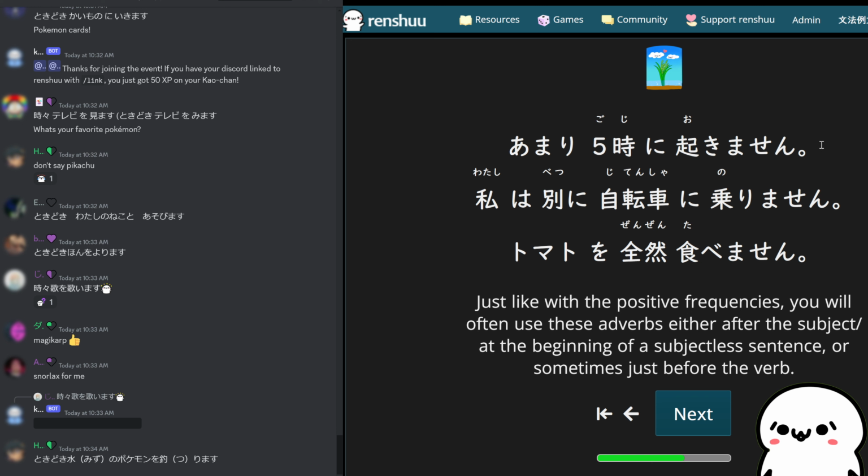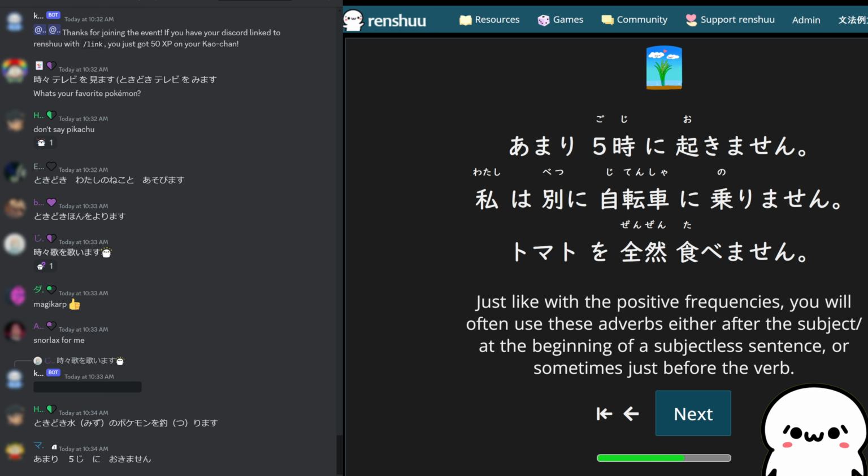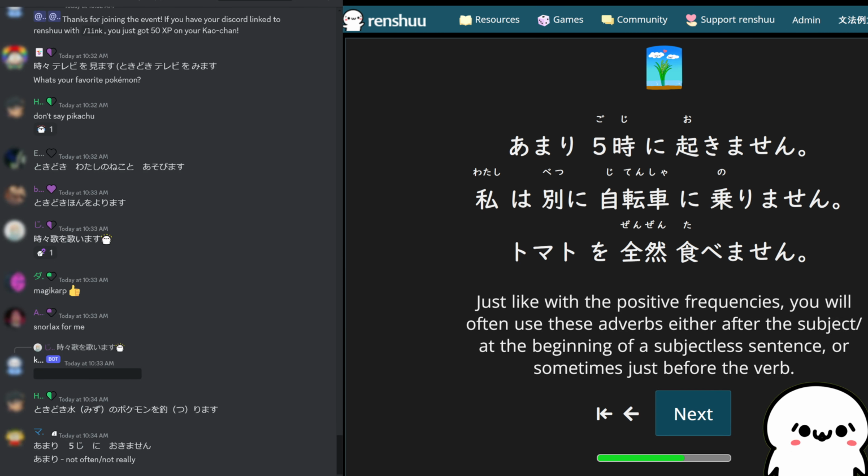Okay, let's look at this first sentence. Ignore everything else on the page. Let's just look at this first sentence. I'm going to type it out in the channel as well. あんまり5時に起きません. Now remember, あんまり, as I just said, means not often, or not much, or not really. So, I don't, usually, I don't often wake up at 5 o'clock. Question: do I wake up at 5 o'clock sometimes? Anyone? Do I wake up at 5 o'clock sometimes? Based on that sentence.